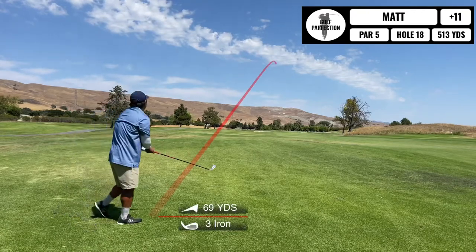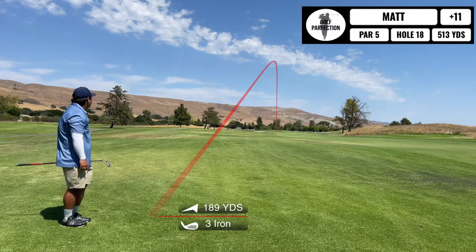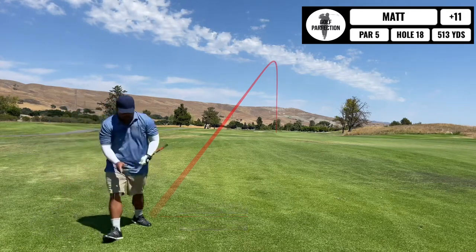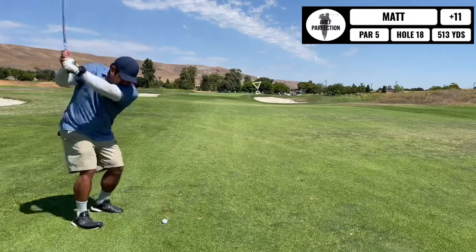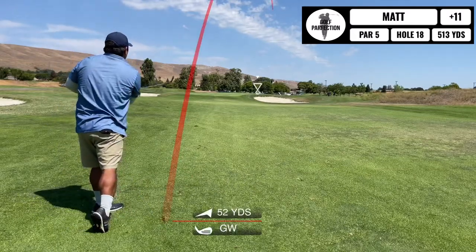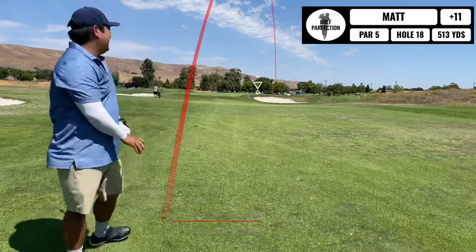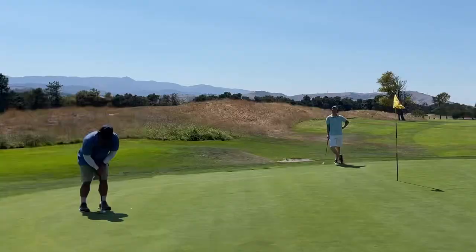End up taking my 3-iron here and just hitting it into the center of the fairway. I think it rolled out ever so slightly to 190 yards. And then here's my approach shot, which is probably a full gap wedge with the wind. So it carried just about 80 yards or so. And so I ended up having a birdie attempt on the last hole.